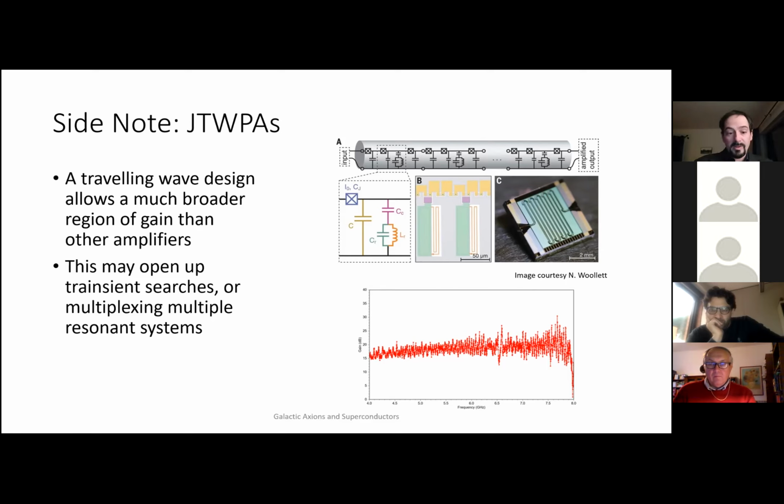So instead of being resonant, where a signal bounces around in the same place over and over again, it's traveling, in that the signal passes many Josephson junctions going down this kind of serpentine structure here. And that, like with just normal traveling wave parametric amplifiers, allows for much broader bandwidth. And so here's an example of one we've been working with. There's gain above 15 dB from 4 to 8 gigahertz.